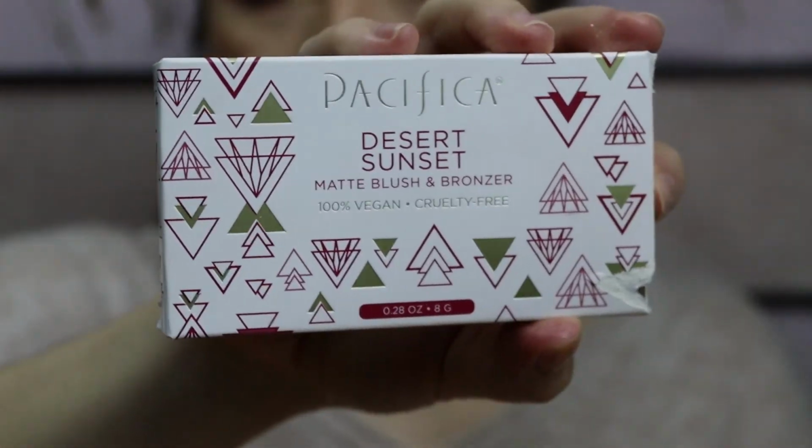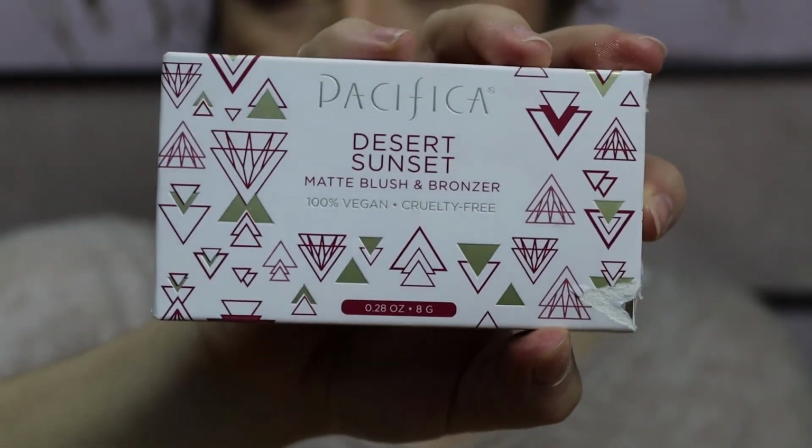Like, what the heck? This is absurd. There we go. My gosh, that was so difficult. Okay, the box is ripped because I couldn't open it, but that's the box. Finally got the box open.